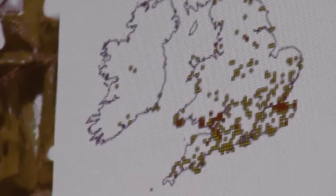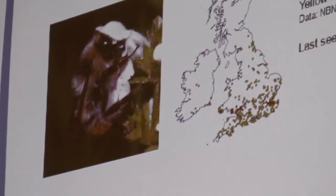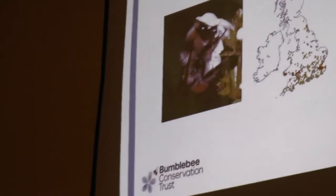And this bee is really struggling because it's a very poor disperser, and it likes big areas of flower-rich habitat, which again, we don't really have in the amounts that it needs. And because it doesn't fly very far, only about 250 metres, it's very hard for it to move from one patch of flowers to another if there's not a continuous amount in the landscape. So it's subject to inbreeding and all sorts of other problems because it can't move around. So this is one that we're really concerned about. It was last seen in Devon in the 1970s, but that's not to say it's not here. Maybe it's because no one's been out looking for it. So again, another one to keep your eye out for.